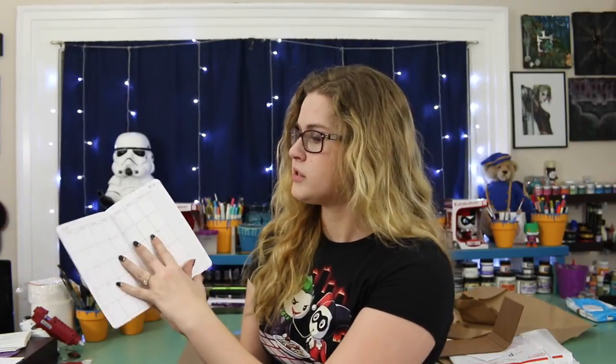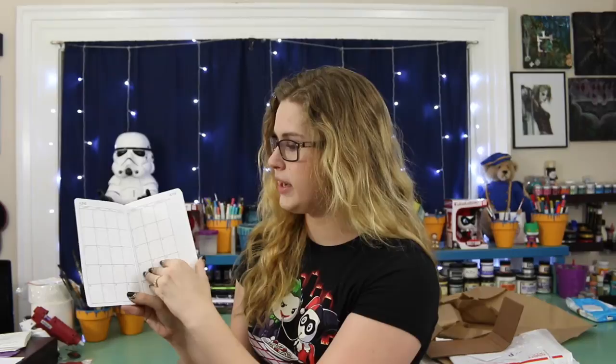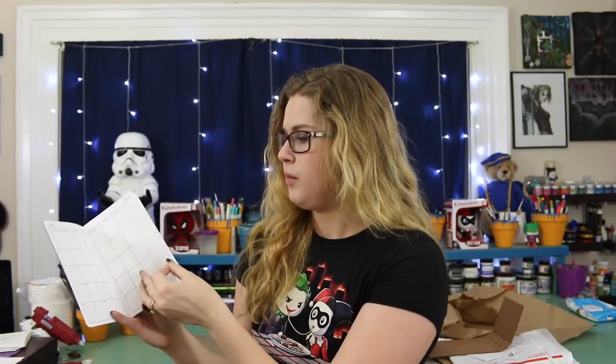I did want the monthly and weekly one, but I was not able to pick it up because they were out of it in the size that I got for the notebook. So this is just a monthly calendar. It seems that it will probably be big enough for what I want, so that's good. This starts at June and then goes all the way through to next June in 2017. So I can still continue to use this even if I pick up a weekly one or a daily one or something like that. So that'll be really helpful.